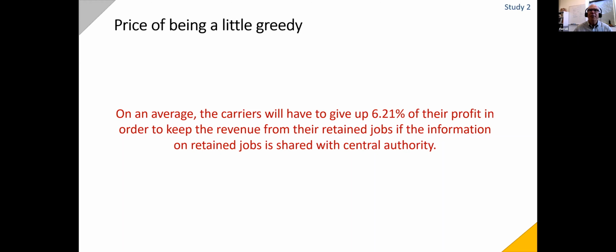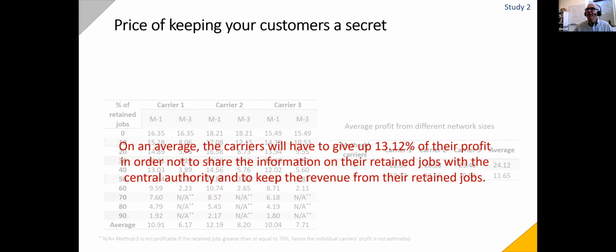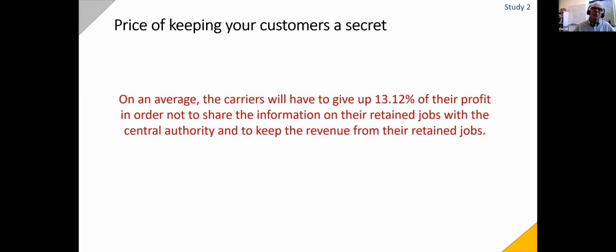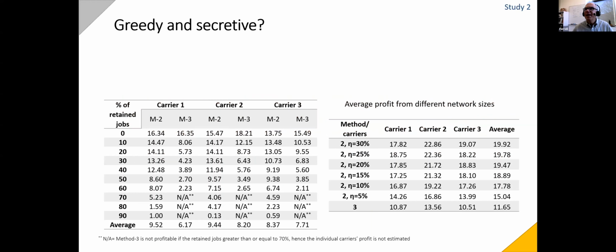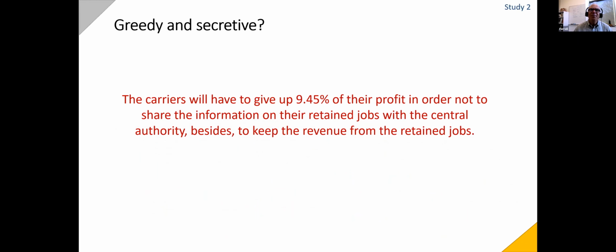It's not worth the price. If you're really trying to maximize and you're a little bit greedy, you don't want to keep your retained jobs money. So what seems like a logical way to be greedy is not. If you want to keep your customer locations a secret, it's going to come at a price because the central authority can't make really good decisions on optimal routing. And if you want to be both, the whole pot gets smaller and your portion gets smaller.